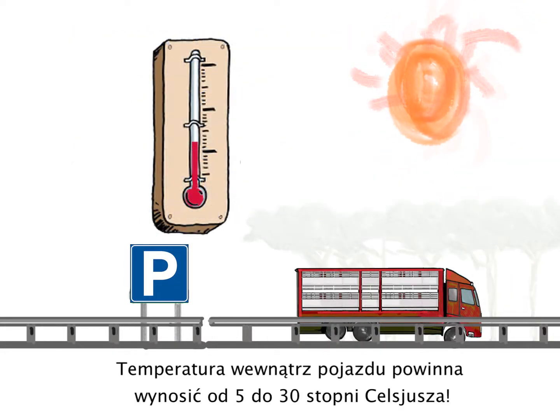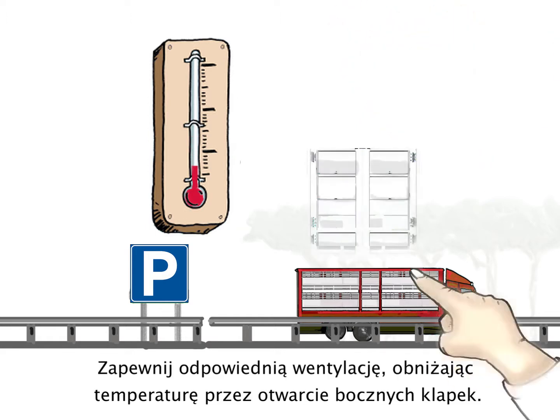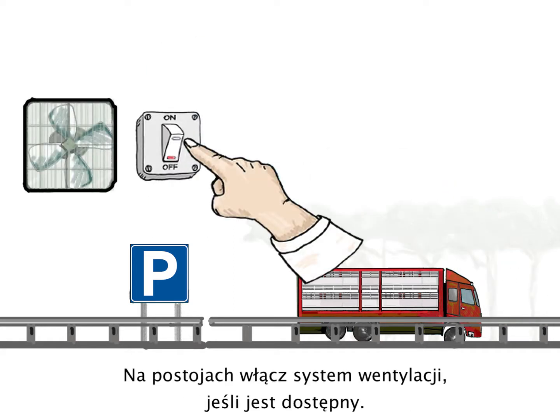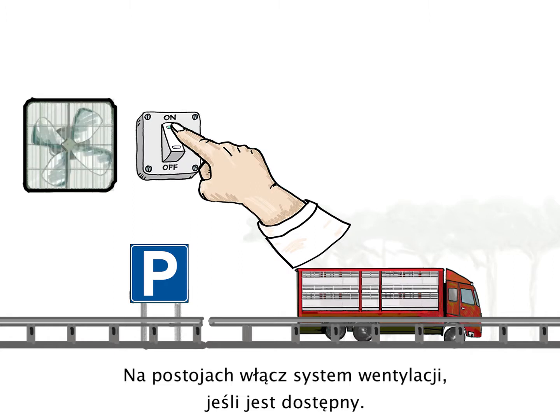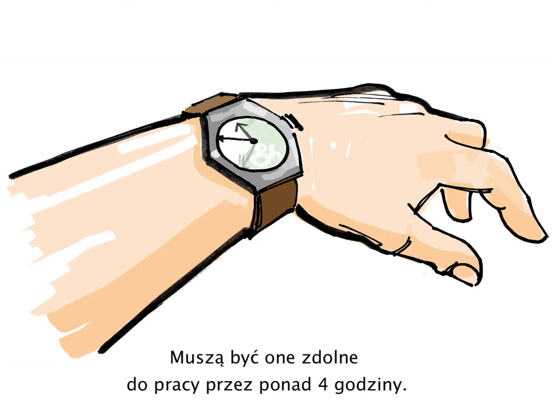Inside temperature should always be between 5 and 30 degrees. Ensure adequate ventilation, removing heat by opening the lateral flaps. If available, start the ventilation system when stopping. Automatic ventilation systems are mandatory for journeys more than 8 hours. They must be capable of operating for more than 4 hours.